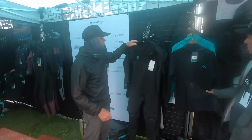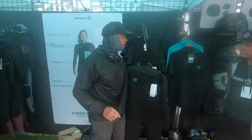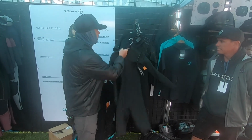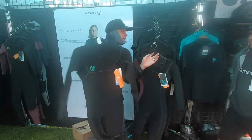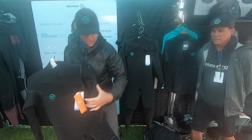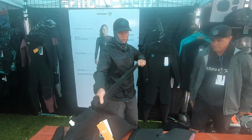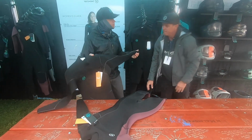So at Ride Engine, we make what we call best in class, most superior neoprene out there. We only have one range of neoprene for both men and women. They're made equally the same. So we have the APOC for men, and we have the Alara for women. And we didn't cut any corners on the design of the neoprene. So we use the highest grade, sustainable limestone, earth mine neoprene on the market. Extremely stretchy, very warm.